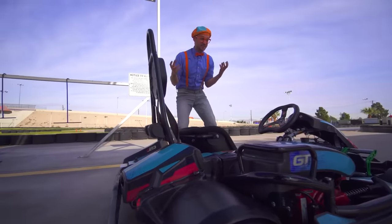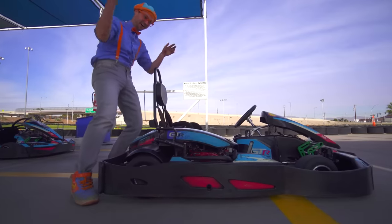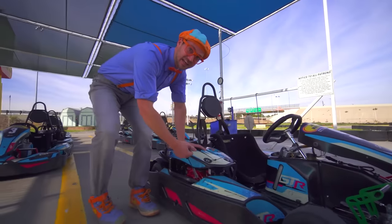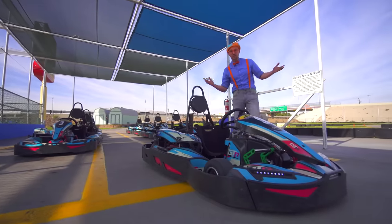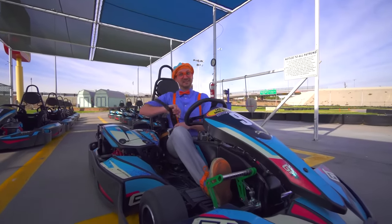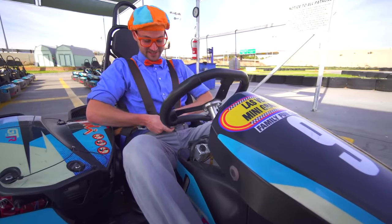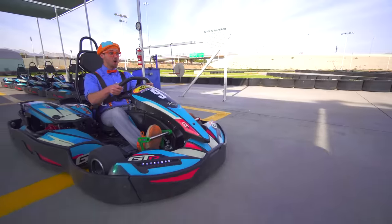Whoa, this go-kart is so powerful, you need to be 16 years old and have a valid driver's license. Lucky for me, I'm both. Yeah! So that means we can start it up. So let's flip on the switch and give it a pull. Whoa! It sounds like it has so much power too. So let's take a seat in the seat. And let's put on our seat belt because it has so much power. Whoa, I'm a little nervous. Gonna be so much fun! All right, are you ready? Here I go!